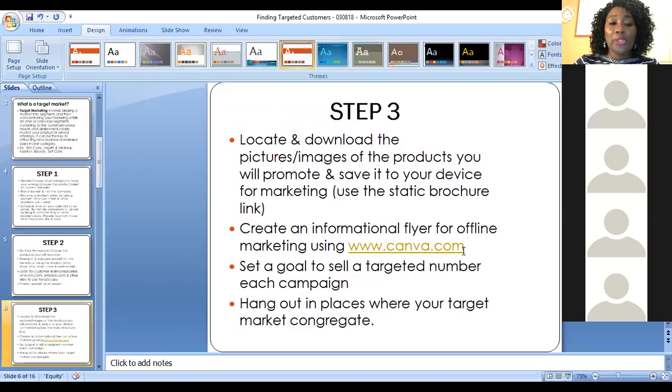Okay, so you also want to set a goal to sell a targeted number of those products each campaign. And then you also want to make sure that you're hanging out in the places where your target market congregates.